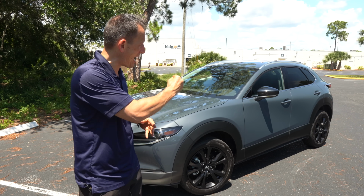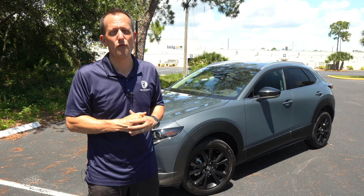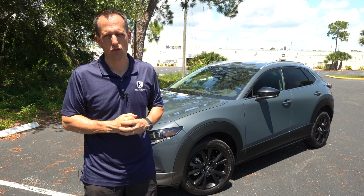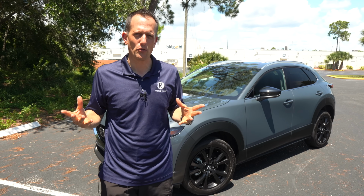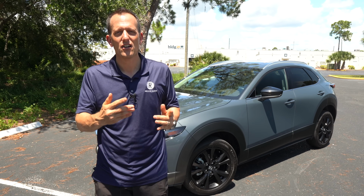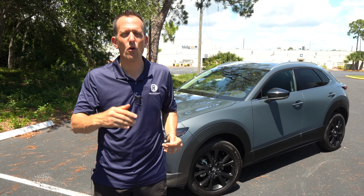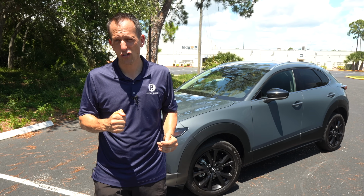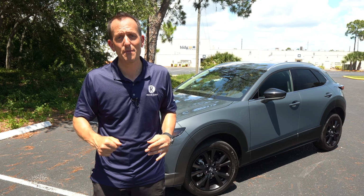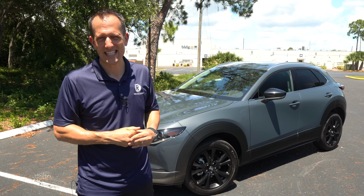Now, when you look at subcompact crossover SUVs, there's a ton of them. But what makes the CX-30 Turbo very unique is that zoom quality to it and good driving characteristics. There's not a lot of other examples that have a turbocharger, let alone one that has 250 horsepower like this one does. So what I want to find out is, if you're looking for the best subcompact crossover SUV and you're looking at maybe a Kia Seltos, maybe even a BMW X1, is this CX-30 the way to go? Let's dive in and find out.